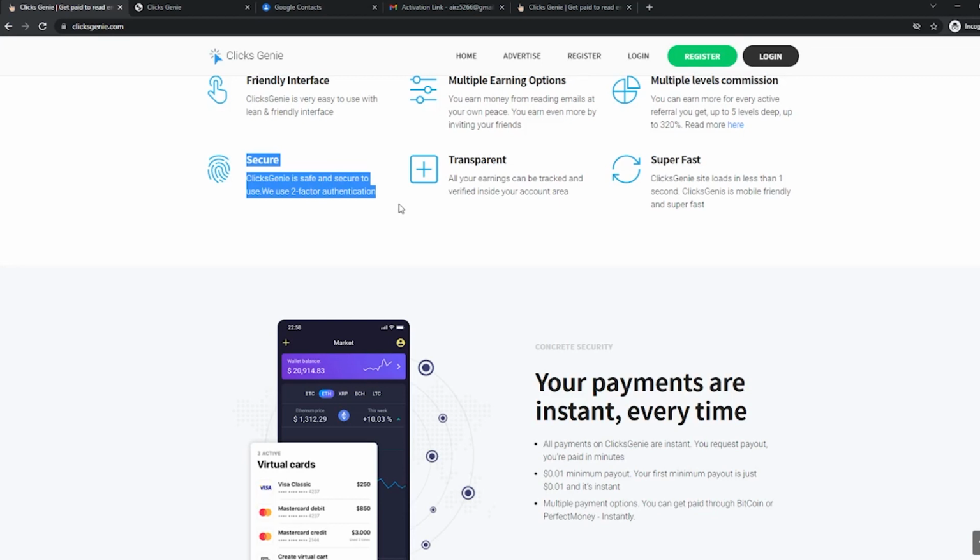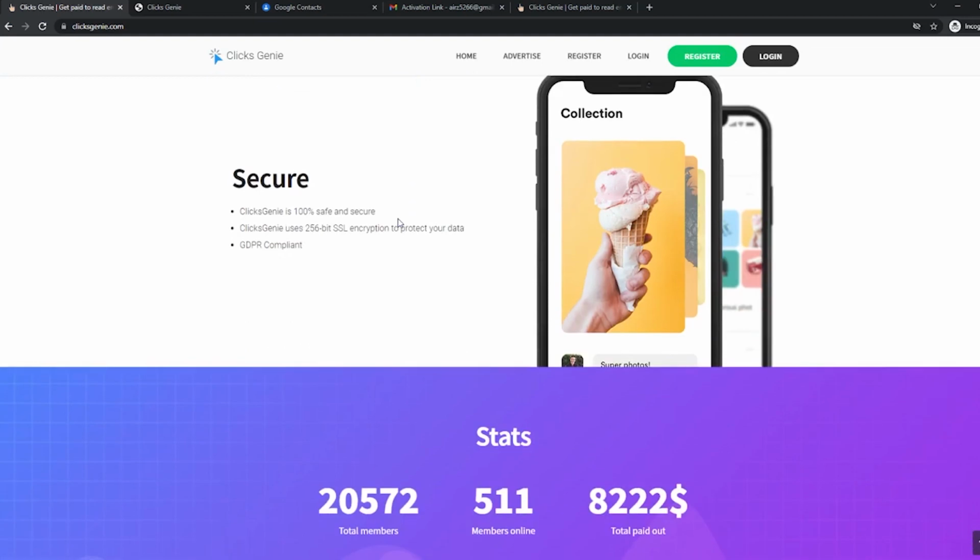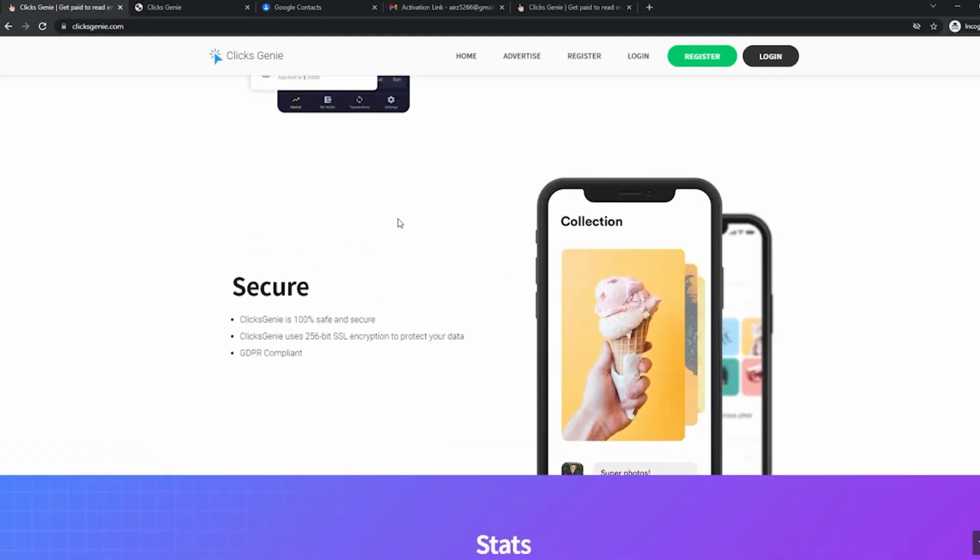Also, while other sites need you to make more than a few dollars to withdraw your money, that's what they call a minimum payout, here you just need 1 cent. Now that's probably the lowest minimum payout I've ever heard of. And if you remember, you get paid $0.042 for every email you read. This means that after reading just a single email, you'll be able to withdraw your earnings.